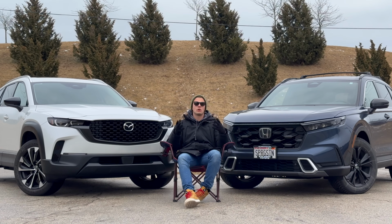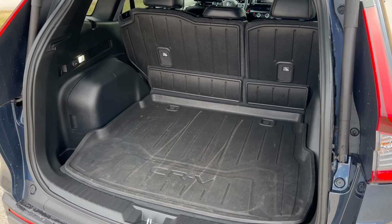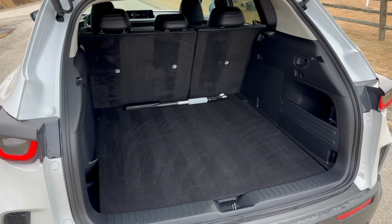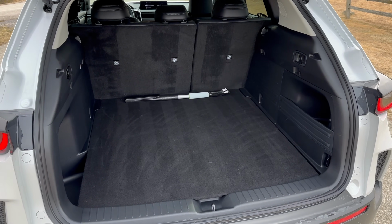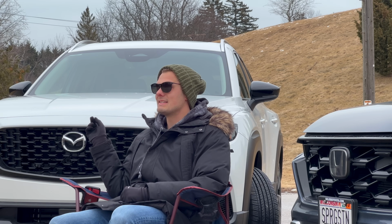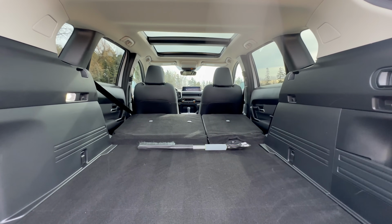Let's talk about things like cargo capacity. Now, the Honda's trunk is basically the biggest in the segment, or just thereabouts. It's about 6 cubic feet larger than the one in the CX-50. Now, the CX-50 isn't small or impractical, but when you drop the rear seats in the CX-50, well, the issue kind of compounds.